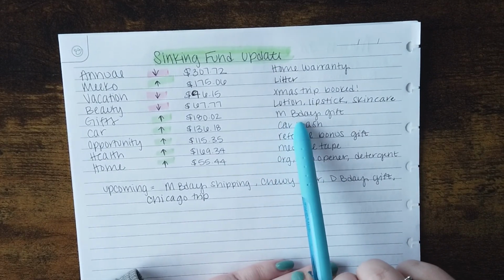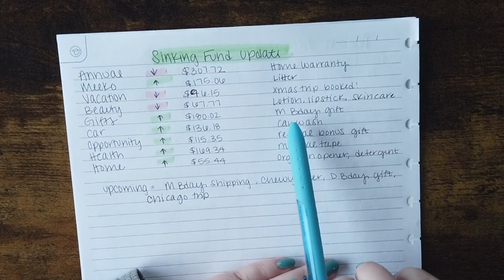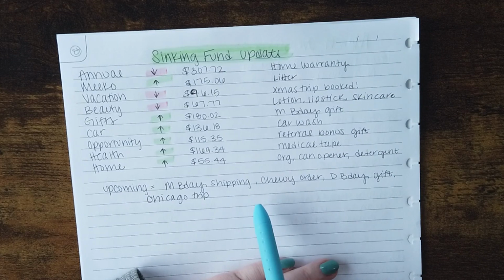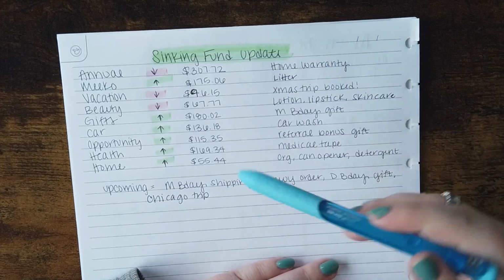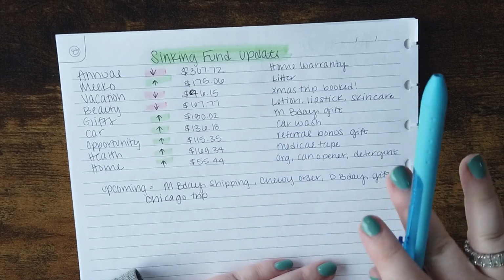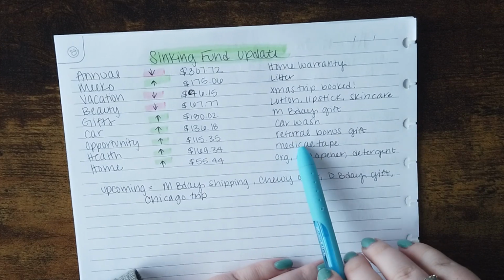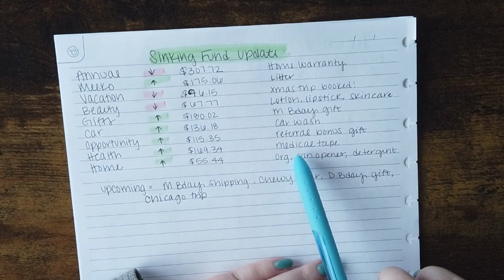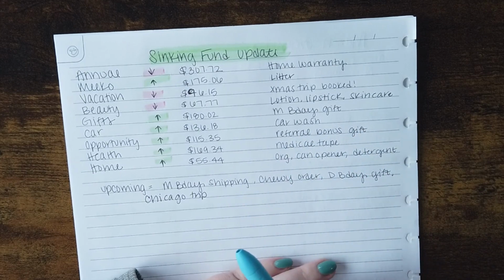I bought some lotion, lipstick, and some skincare. Gifts, my boyfriend's niece, her birthday's at the beginning of April, so I did purchase a little birthday gift for her at the end of March, so it got snuck into March there. Car, I got a car wash. It is now snowing as I'm filming this, but before then we were having some nice weather and it was super muddy, and it was good to get that cleaned off. It was a good mood boost. Opportunity, like I said, I did send a gift to my coworker from that referral bonus. Health, I did need to purchase some more medical tape. I had surgery in February, so I'm still working on changing some dressings and stuff.